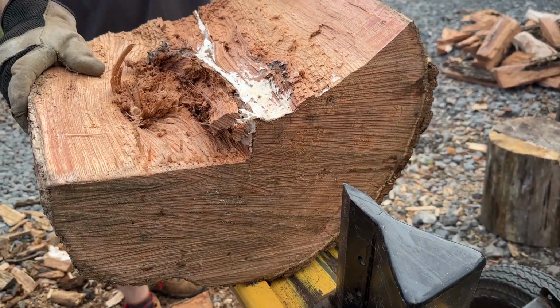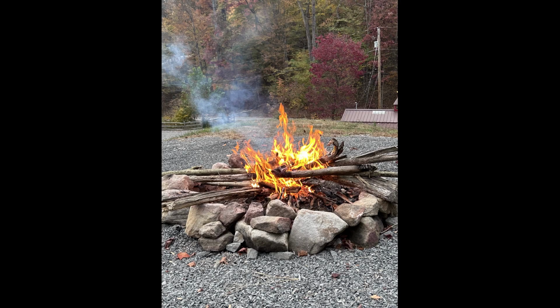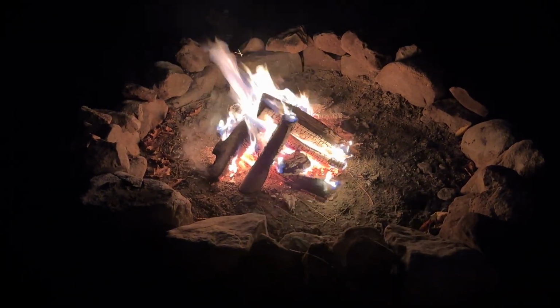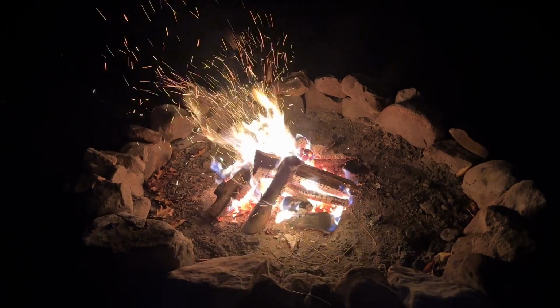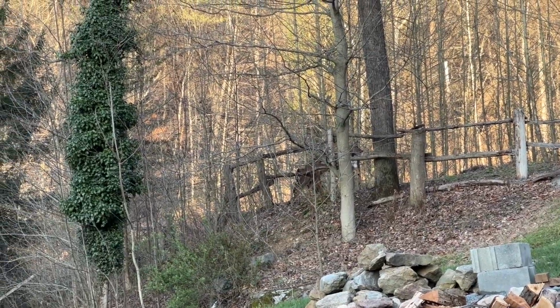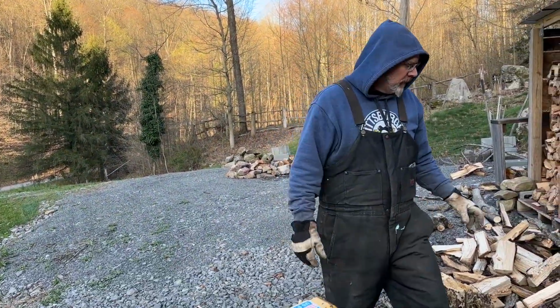Some of this wood may have been laying around in the woods a little bit too long as it's not the best quality. However, we do have an outdoor fire pit as well that we use throughout the summer months when it gets a little bit warmer and on into the fall, and this wood will be perfect for that. And the deer are back here to help us as well. They don't seem bothered by any of this.